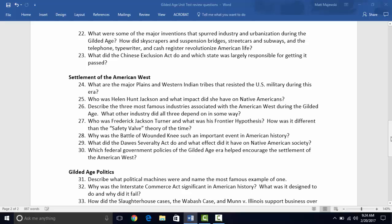Nativists here were really harsh on Chinese immigrants, portrayed them very negatively. And ultimately, that's what it did. They prevented Chinese immigration all the way until the late 1930s. Eventually, Japanese immigrants and others were also included into it to prevent them from coming as well.